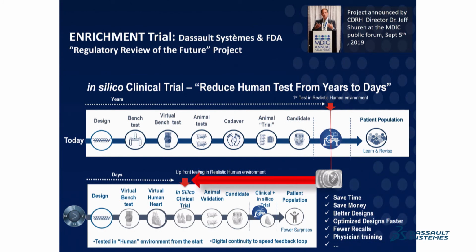We are partnering with the FDA, Dassault Systèmes, and other partners to develop a workflow for the FDA to incorporate simulation of medical devices as part of the device approval process. In this in silico clinical trial effort, we aim to reduce the cost, risk, and timeline of clinical trials for medical devices.